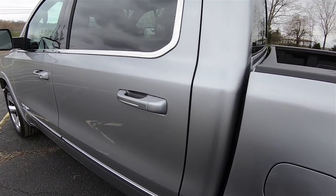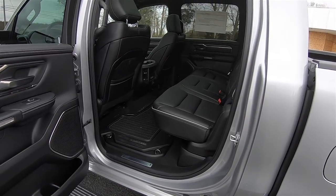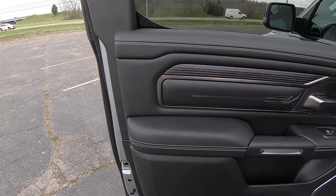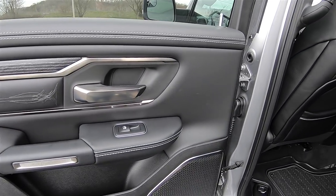Alright, let's take a look at the rear seat. As one would expect, the level of attention to detail and craftsmanship is the same in the rear as it is in the front. The door treatment is the same, with the accent stitching, the filigrees, the burnished copper, and the pinstripe wood accents all continue in the rear.